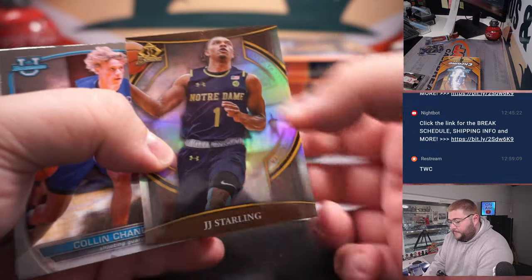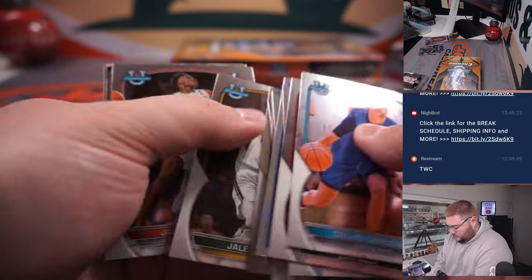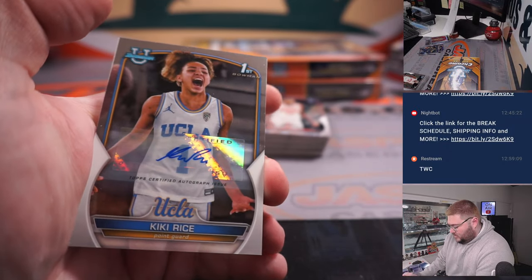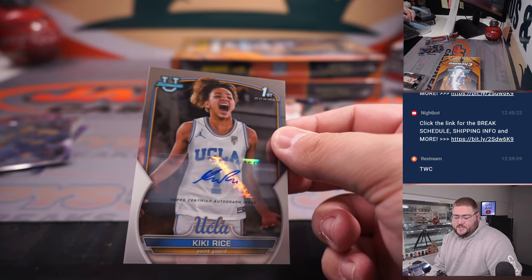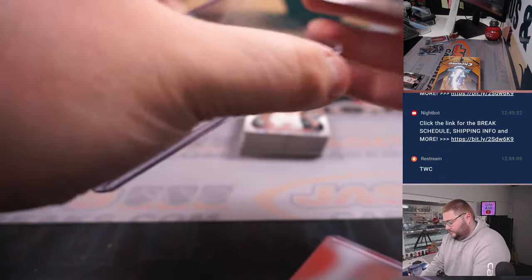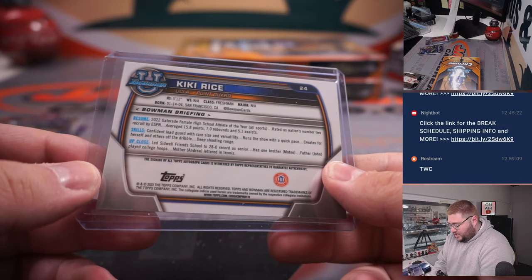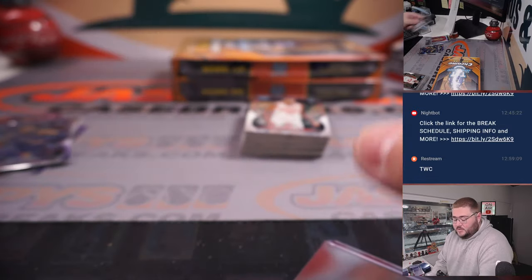JJ Starling on the Invicta. First auto of this box is going to be Kiki Rice on the base for spot K and Aaron. Got that one from the free spot. Kiki Rice base. 2022 Gatorade Female High School Athlete of the Year. Plays at UCLA. Fight, fight, fight.